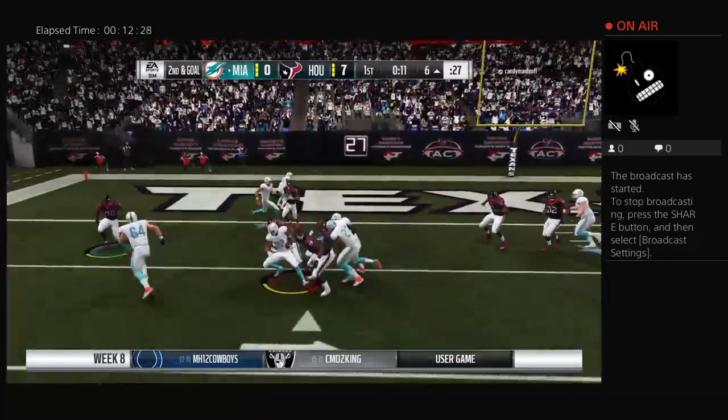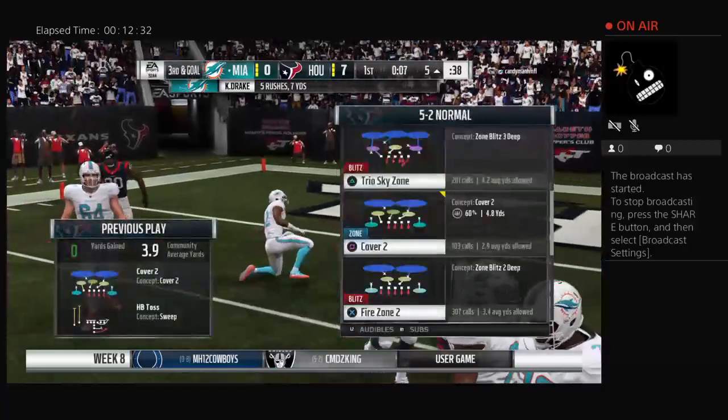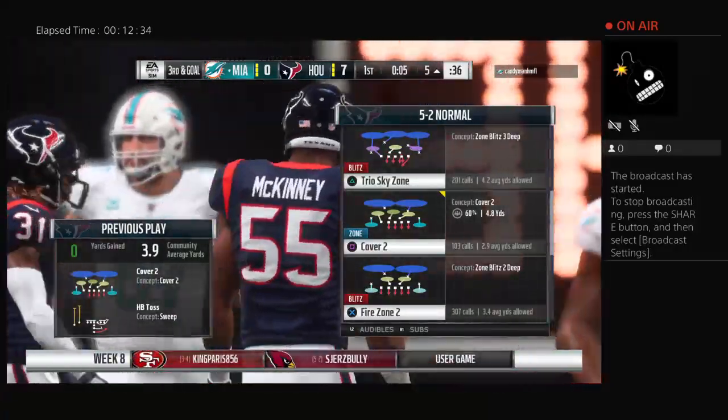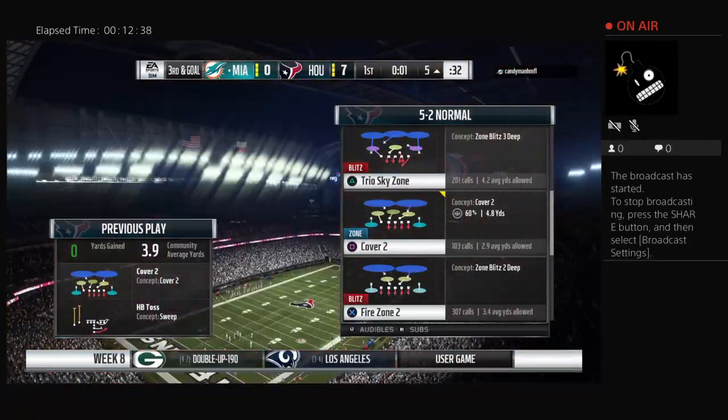They get it to him running left. And he'll get this one back to the 5-yard line, but no further than that. No gain on the play there, and they're going to need to come up with something better here on 3rd and goal.